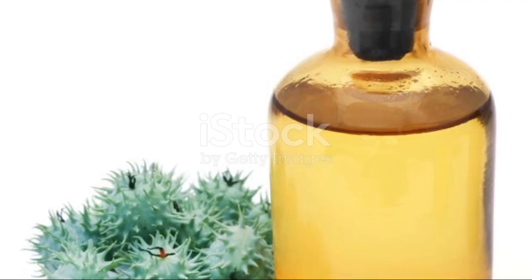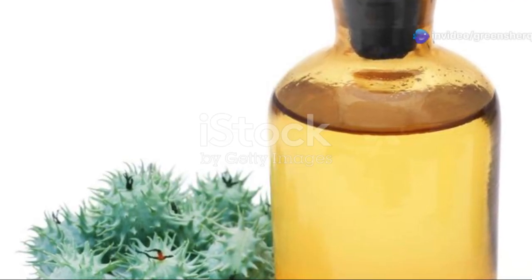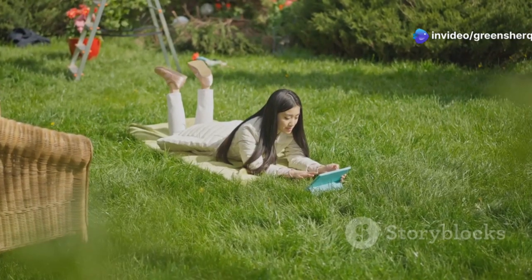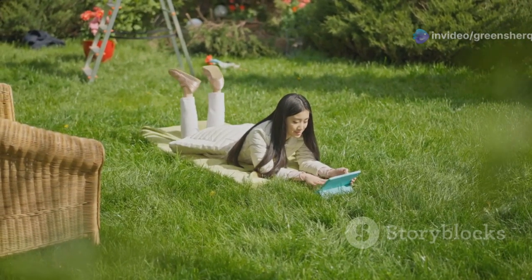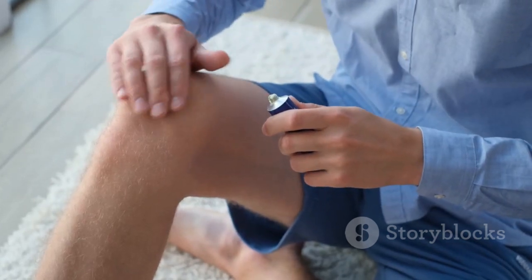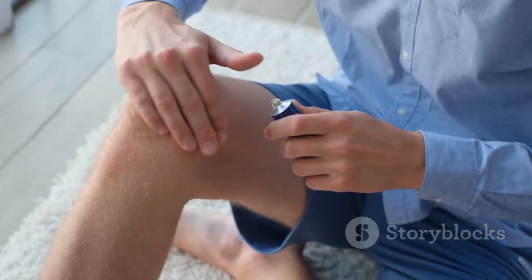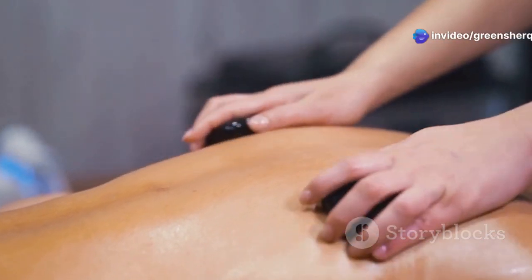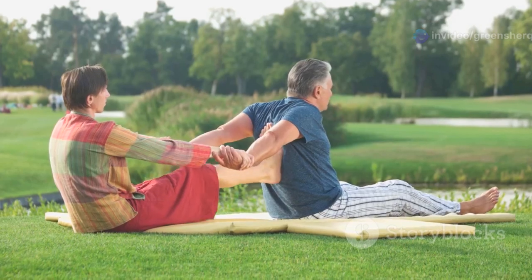The ricinoleic acid in castor oil is responsible for its anti-inflammatory effects. This fatty acid works by blocking the production of certain chemicals in the body that cause inflammation. When applied to the skin, castor oil is absorbed into the affected area. It helps to reduce swelling, stiffness, and pain. Castor oil can be applied directly to the area of pain or used as a massage oil.